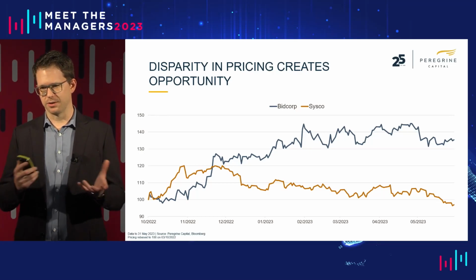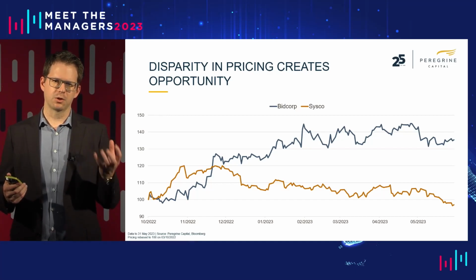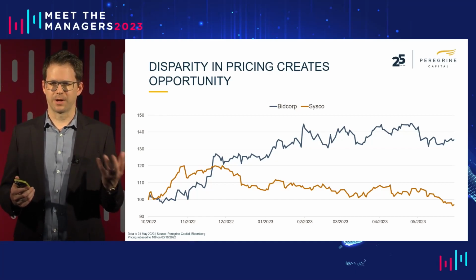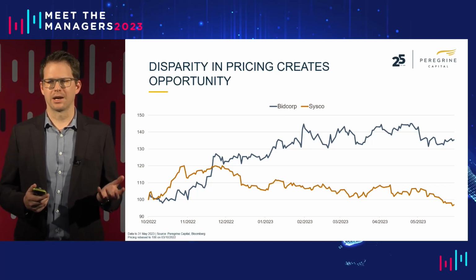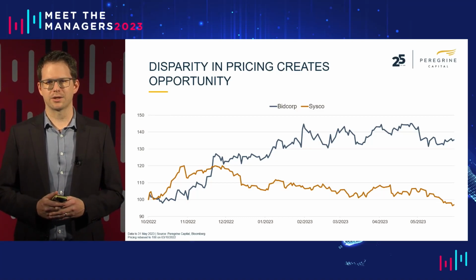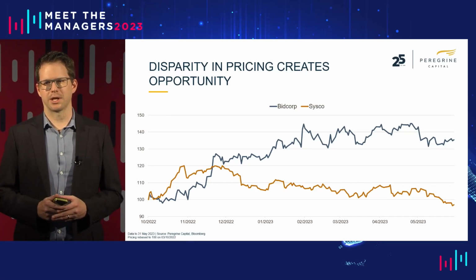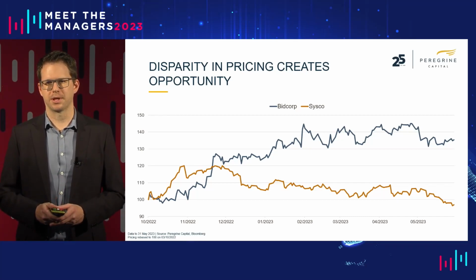So effectively, they do exactly the same things. They have very similar end markets, except Bidcorp had this very negative fundamental news cycle around it that allowed us to buy it at a very attractive valuation compared to Cisco. And as you can see, that long position in Bidcorp substantially outperformed that short position in Cisco, allowing us to make over 40% from this pair trade opportunity.